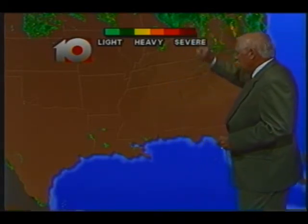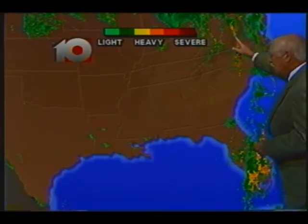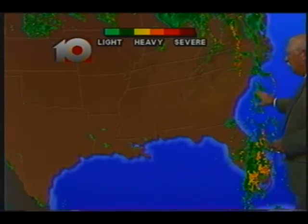You can see the remnants of Opal up here in the Ohio River Valley, and even some rain showers running down across Virginia and North Carolina. Some rain showers along the beaches of Virginia, and then running down past Georgia. Some rain showers associated with that frontal system that whips on all the way down to South Florida. It's out there, and let's see what's going on.